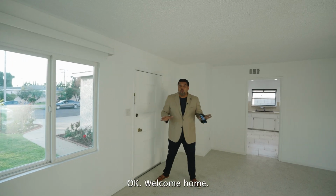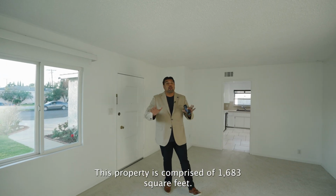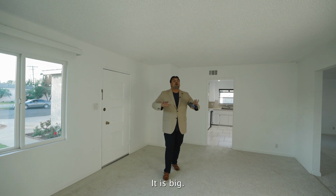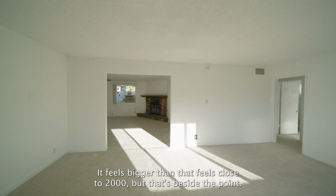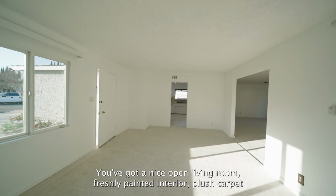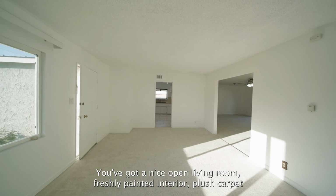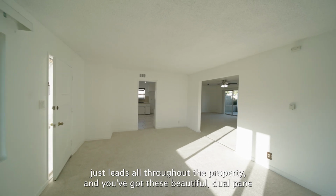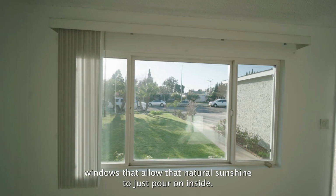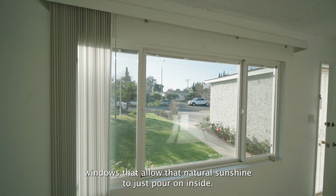Okay, welcome home. This property is comprised of 1,683 square feet. It is big. It feels bigger than that. It feels close to 2,000, but that's besides the point. You've got a nice open living room, freshly painted interior, plush carpet just bleeds all throughout the property. And then you've got these beautiful dual pane windows that allow that natural sunshine to just pour on inside.